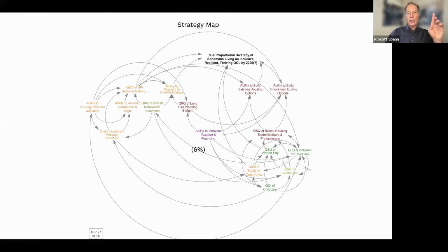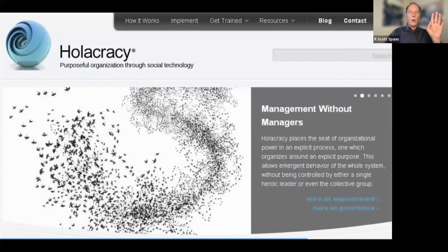Okay, so now we've got a strategy map. Well, sort of so what, now what? Well, we've got to be able to then implement and execute, and we've got to be able to do this in an emergent way, and we've got to be able to do it at scale and at speed. So I've looked at several systems, about 5 of them. We talk about them in the training, but the one that I've landed on, the one I've trained in, both in the practitioner training and in the coaching training, is holacracy.